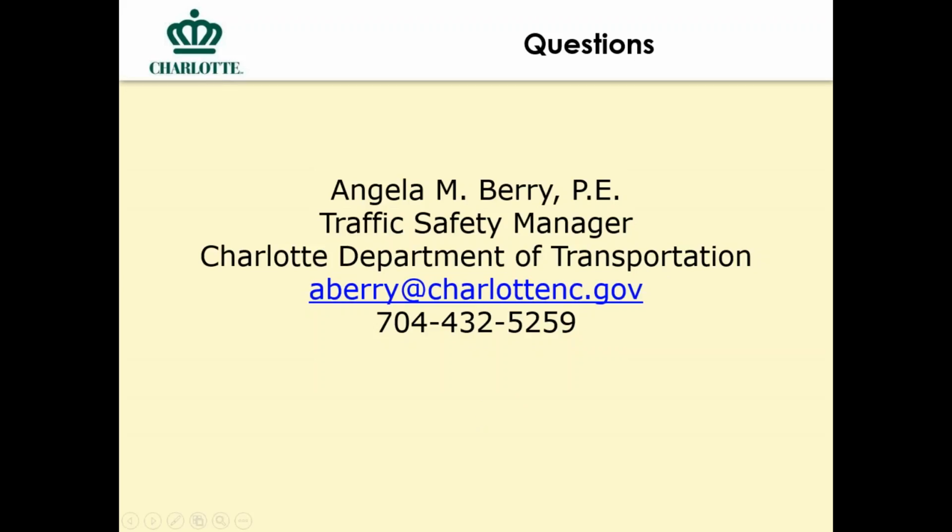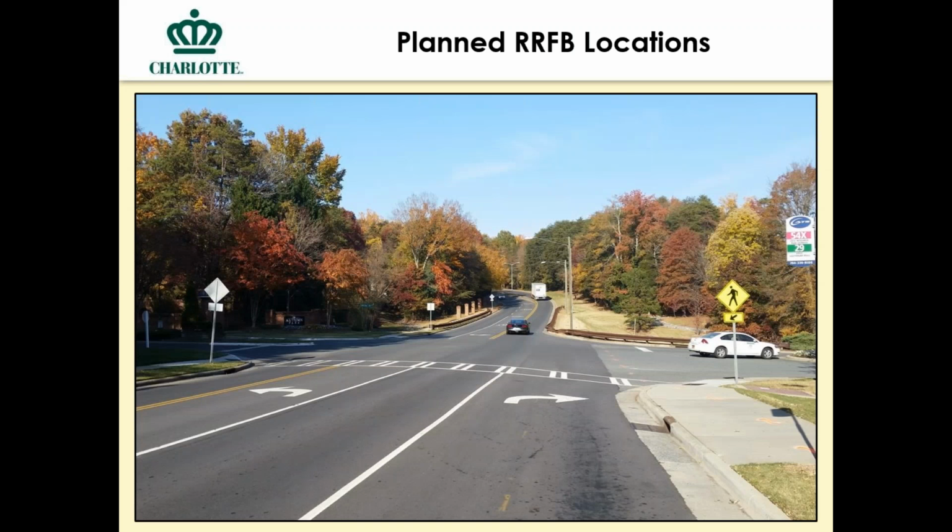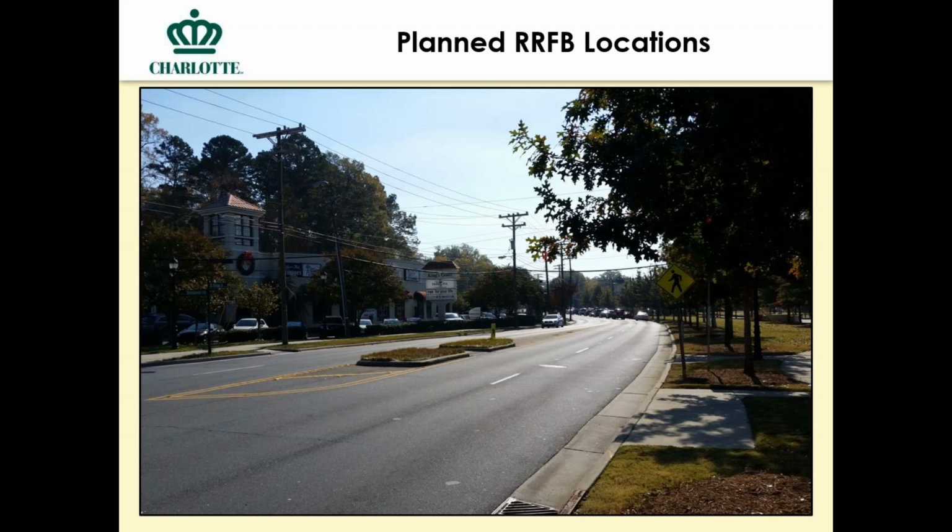Were those new refuges that didn't yet have the markings, or do you do a lot of those without the markings and can explain why you do or don't put them there? So we do choose to do them without the marked crosswalks frequently. I think you were probably looking at Tyvola. That one at Kings Drive was another one.